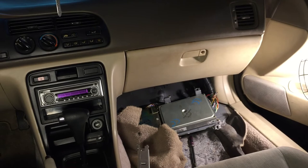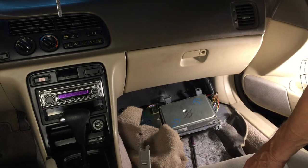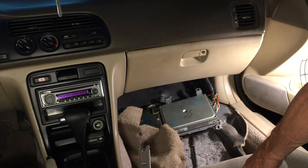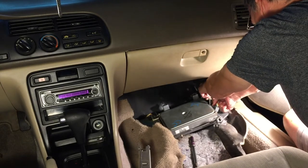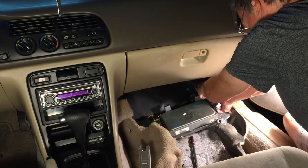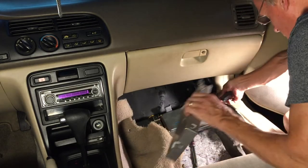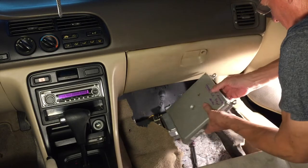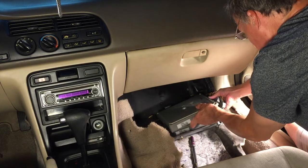Gonna turn the camera. I am not disconnecting the battery. A lot of people say you should when you swap out computers. I never have in this car, and I've never had an issue. And I have another video that I'll put a link to at the end of this video that will show you in more detail how to get to these computers and how to take them out. So, plugging in this one.